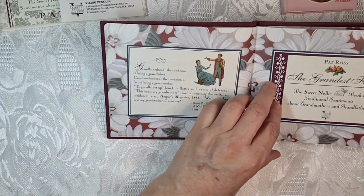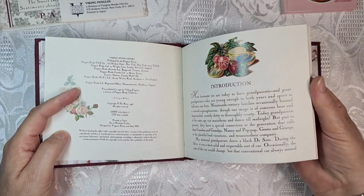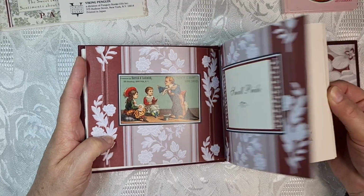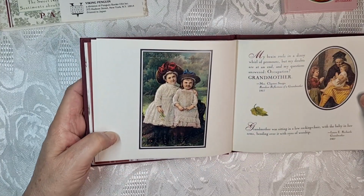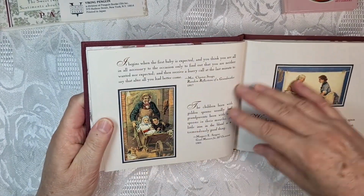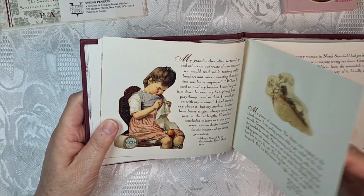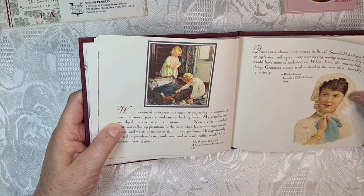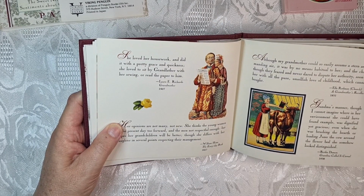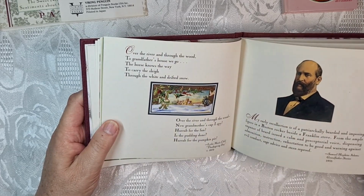Anyway, the actual book itself is full of cute images that are really nice. I mean, some of them are nicer than others. Sometimes they're telling funny stories about grandmas and granddads and things, but other times it's just sweet pictures of situations with grandparents and grandchildren. And then little sayings by famous people. Well, maybe they're not all famous, but some of them are famous. Cute, cute images.